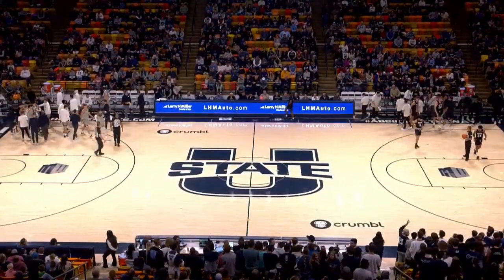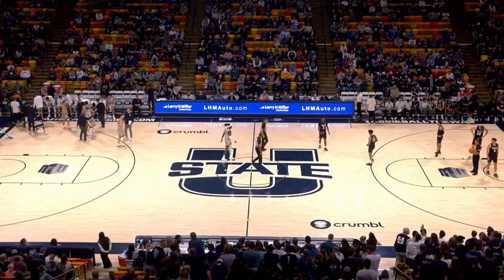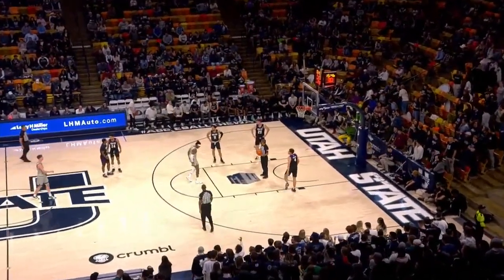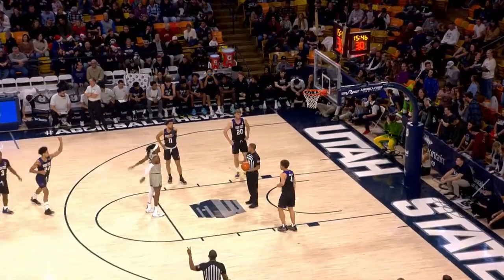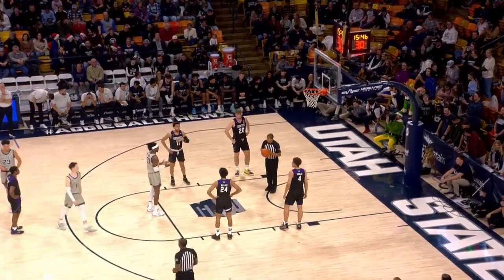Sean's been playing some remarkable basketball over this last stretch. And it's exactly what Utah State needs. Yeah, that road trip. I mean, he started the season well and then went flat. Didn't seem like he was playing with a ton of confidence. They go on the road, he has a couple good games, especially down in Vegas against Loyola Marymount. Has come back to his old self and started the game really well.